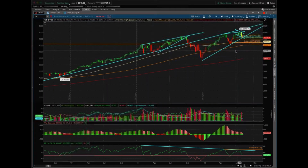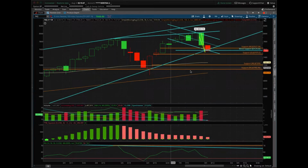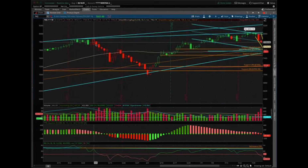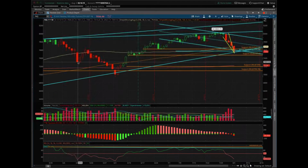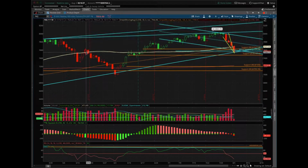Let's go to the daily. This action here could be very similar to this action here. We're getting a sell-off, and then we could get a nice pop-up, and then another sell-off, and then a nice pop-up. Here we had 1, 2, 3, 4, 5, 6 days down, and then 3 up, and then a bunch down. Right here we have 1, 2, 3, 4 days down. Not sure if this falling wedge is going to break up or down, but if it does break up, we could have a couple days like this before another drop.